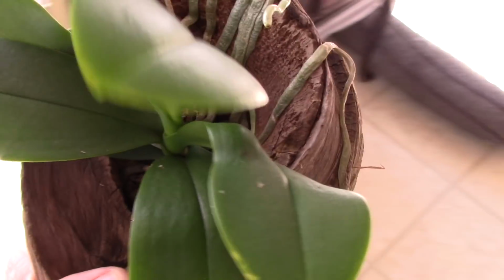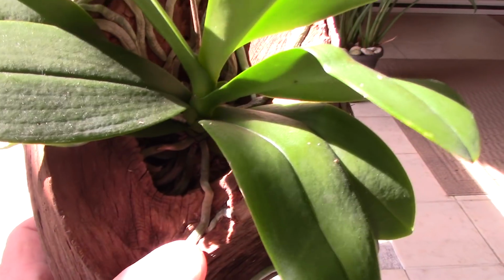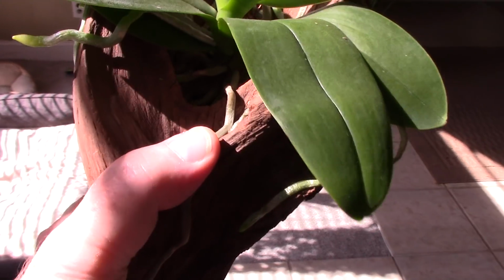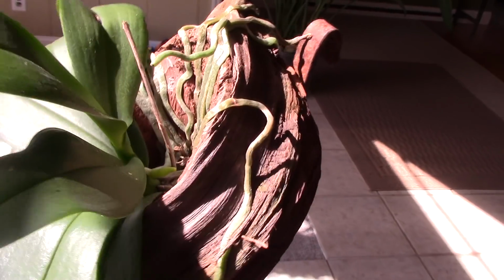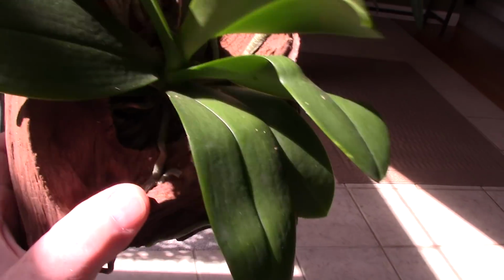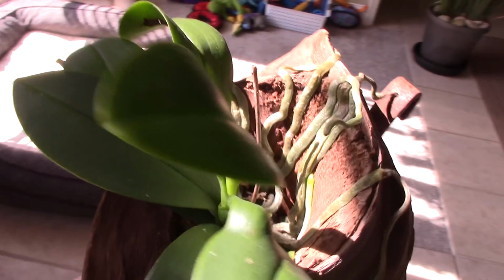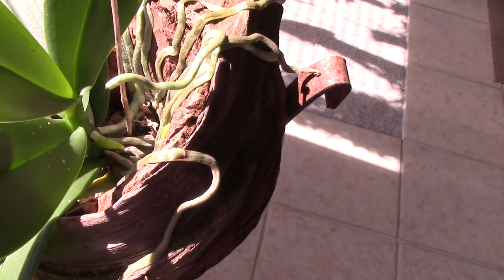What a pretty one. It just really has loved that piece of wood. Beautiful root growth.